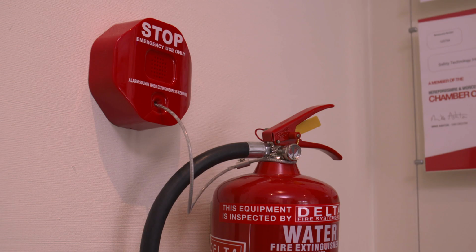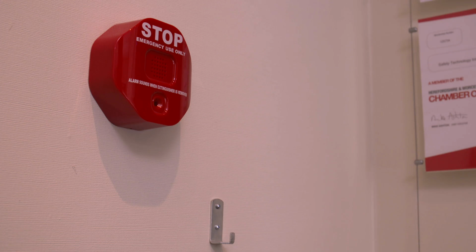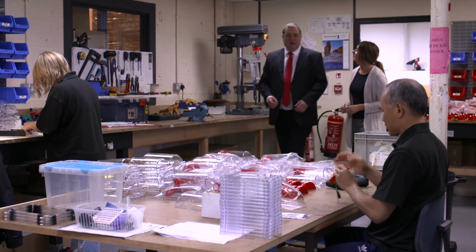It's not unheard of to see extinguishers being used as temporary door stops, especially in the summertime. But they're also prone to theft and also can be discharged, which causes damage to the environment. We created a product which would protect and monitor the use of extinguishers. But there is one product, of course, that Safety Technology International is particularly known for.